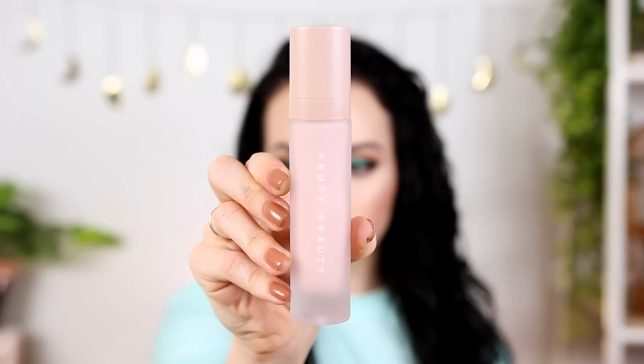So I think what I'm going to do is use the Fenty Hydrating Primer. This is also a new launch from them. Retails for $32. I think I'm going to use this on half my face just to see if there's any kind of difference. So if you're new here, I have dry skin. So these products are right up my alley today.